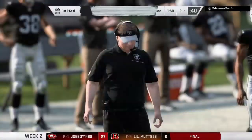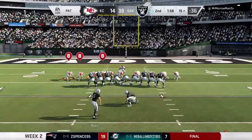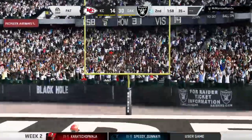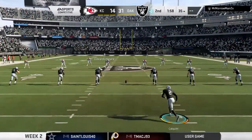And he's over the line and in for a Raider touchdown. Jalen Richard, his first touchdown here of the new campaign. And the Raiders able to extend that advantage. Extra point up and through by Myers. And that'll make this a 3-score game now. The lead moves to 17.